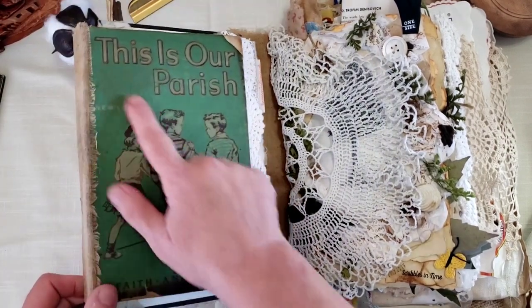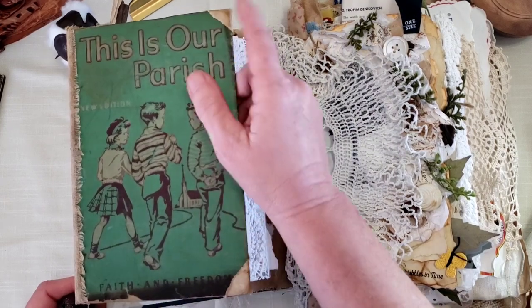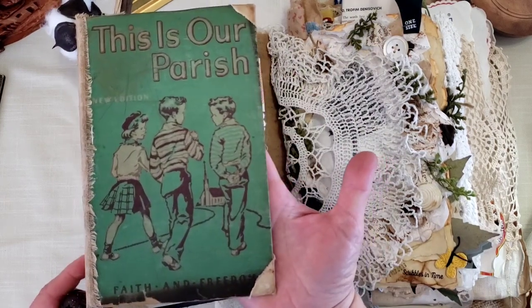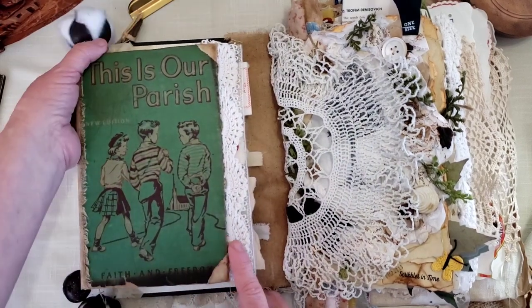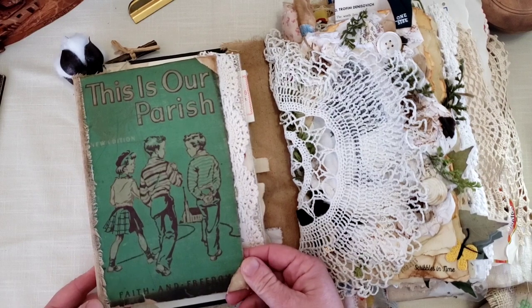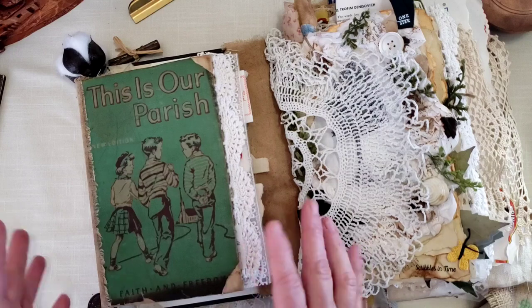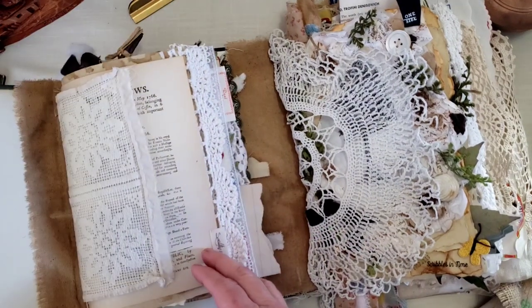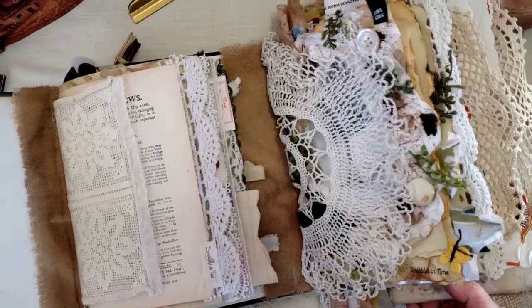And it is made out of this book that says, "This is our parish." I put little corner protectors on it as well. And I don't know what year this book was, but it's this old. I can't remember what year it was. The spines of the books, I wasn't able to use. I said that, but so when you flip the book open, get it centered.